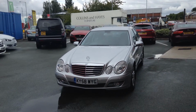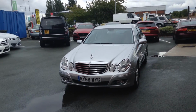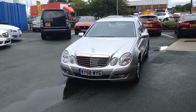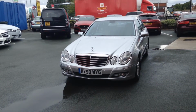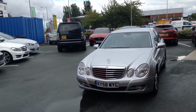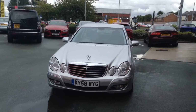Jason Courtney speaking. Here we have for you today a Mercedes-Benz, the E220 CDI Auto. As you can see, the registration of this car is KY58WYG. The car is registered 1st September 2008 and has covered 59,000 miles.